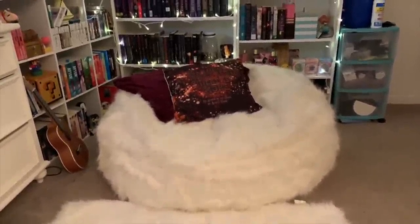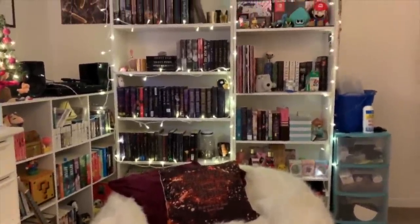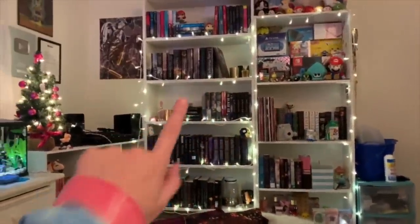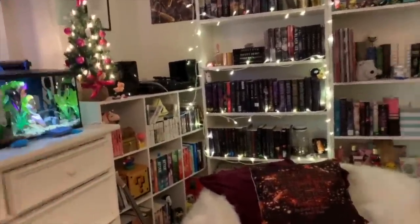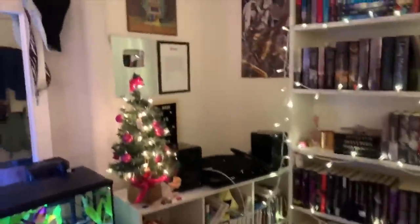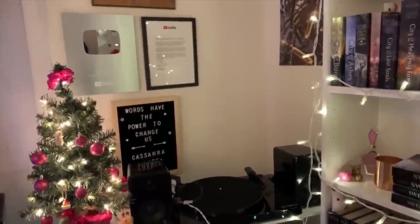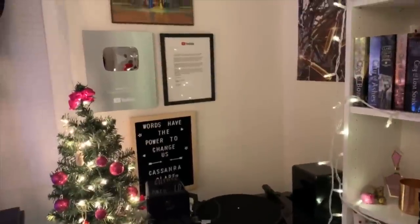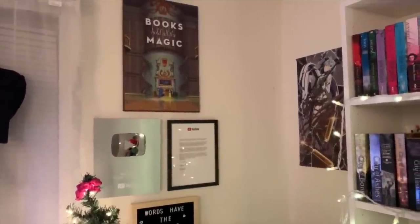But I posted pictures on Instagram already, so I have my pretty rug, the beanbag, which is already huge and it's supposed to get even bigger in the next couple days. Then I have my bookcase from Amazon, IKEA. I think this one's from Amazon as well. My Christmas tree, record player, and then my letter board that says "Words have the power to change us," and it's Cassandra Clare. My YouTube play button and letter, and then "Books hold all the magic," and then a random Sorted Online poster.